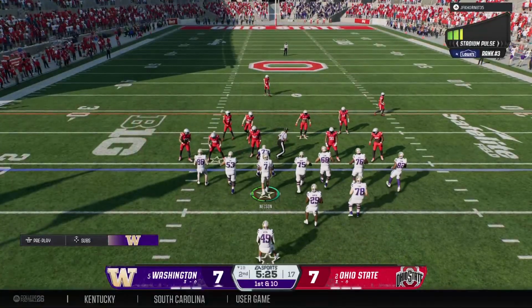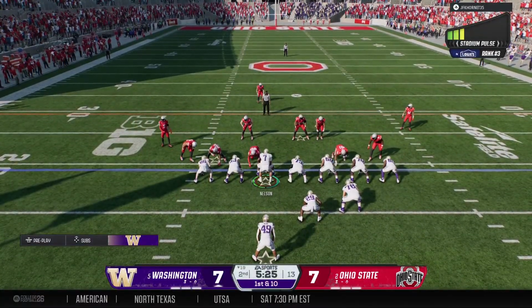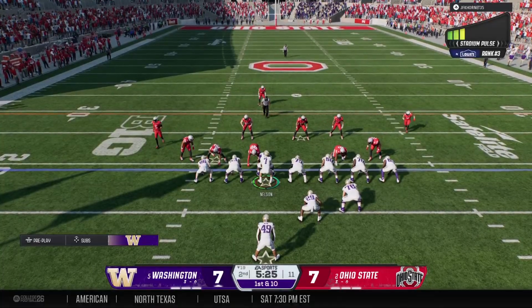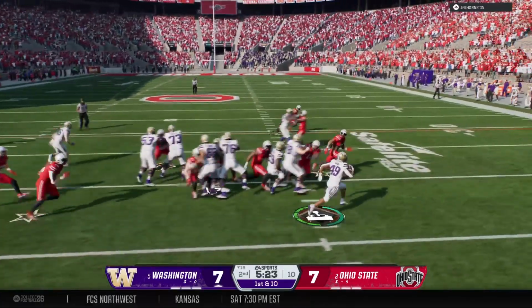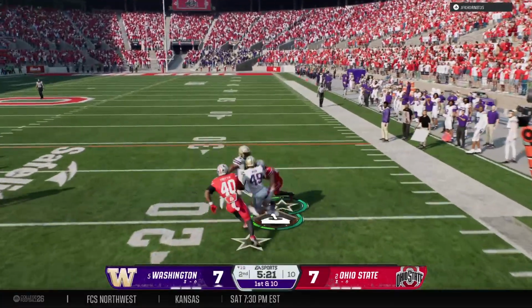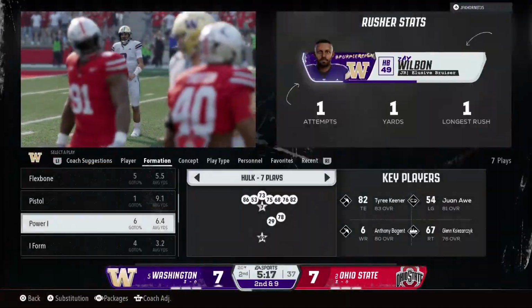And the Washington offense is back out on the field now. They were forced to punt last time. Can they get this offense going finally? Get some points out of this possession. Testing the right side here. Just a small gain. Looking at 2nd and 9.